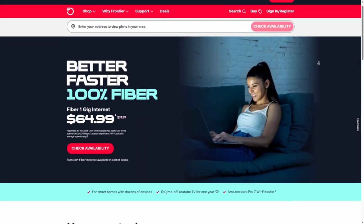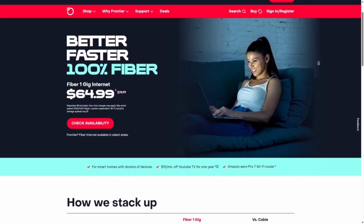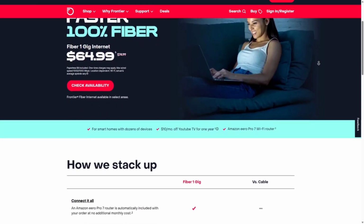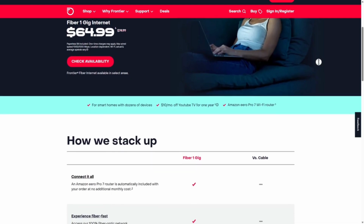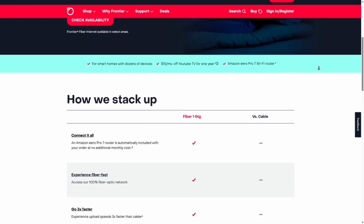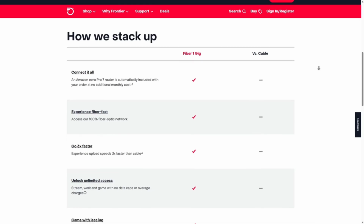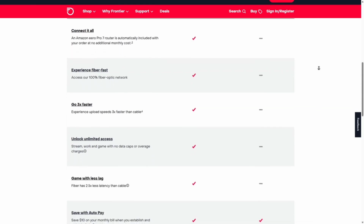Okay, so Frontier offers a range of fiber internet plans starting from 500, which is $44.99 a month for 500 megabits, and it goes all the way to Fiber 7 Gig from $299.99 per month for 7,000 megabits per second. Now, all plans include unlimited data, a free Wi-Fi router, and no annual contracts, making it easy to scale up or cancel service without fees. These options are ideal for households with many devices, content creators, or even small offices needing serious bandwidth.